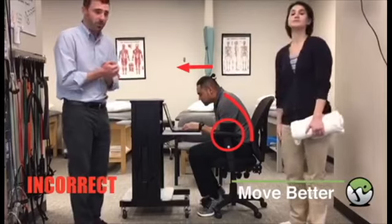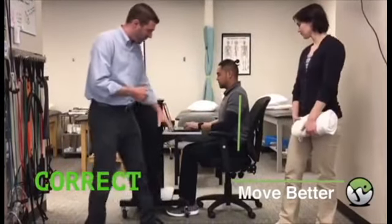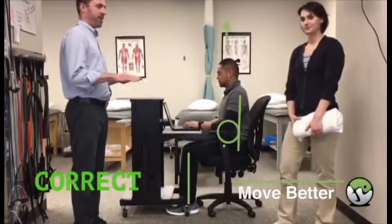Now we can show you some good posture coming from Matt. Now you can see his hips are under his shoulders, his ankles are under his knees. Elbows are supported and head is straight.